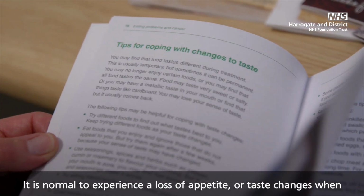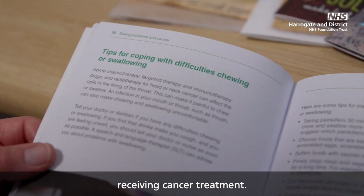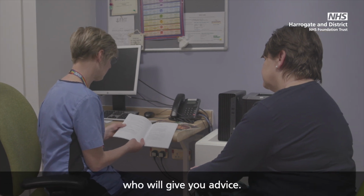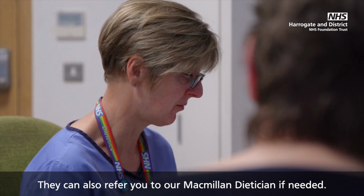It is normal to experience a loss of appetite or taste changes when receiving cancer treatment. If this does not improve after a few days, tell your nurse, who will give you advice. They can also refer you to our Macmillan dietitian if needed.